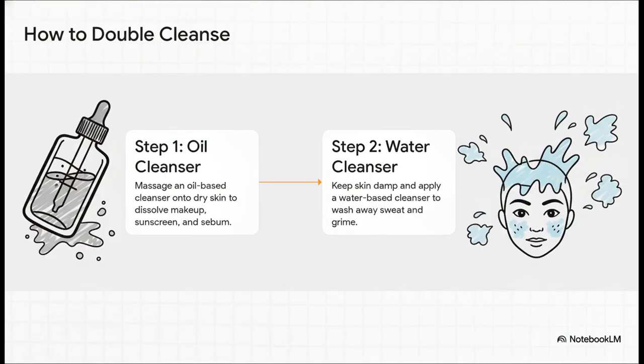Here's how it works. First, you massage an oil-based cleanser onto dry skin. This is key. It lets the oil grab onto and dissolve all the other oil-based stuff on your face, like makeup and sunscreen. Then you follow up with a water-based cleanser to wash away everything else, like sweat and dirt. Two simple steps for a much, much more effective cleanse.